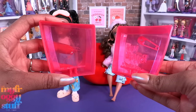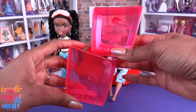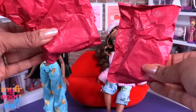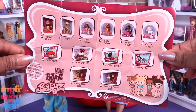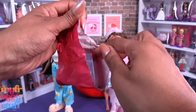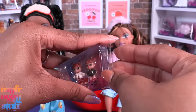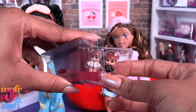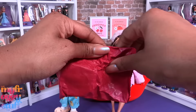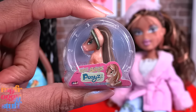Again, the capsules can be used as a display, but the top is slanted, so how is that supposed to work? Are we not supposed to stack them? Inside, we find 2 bags and a collector's guide with items on both sides. And our first one is a 2-pack of Phoebe and Roxy twins. Just like other Mini Bratz, we can take these out of the packaging and display them with our other minis. And our other mini is Bratz Babies Ponies.